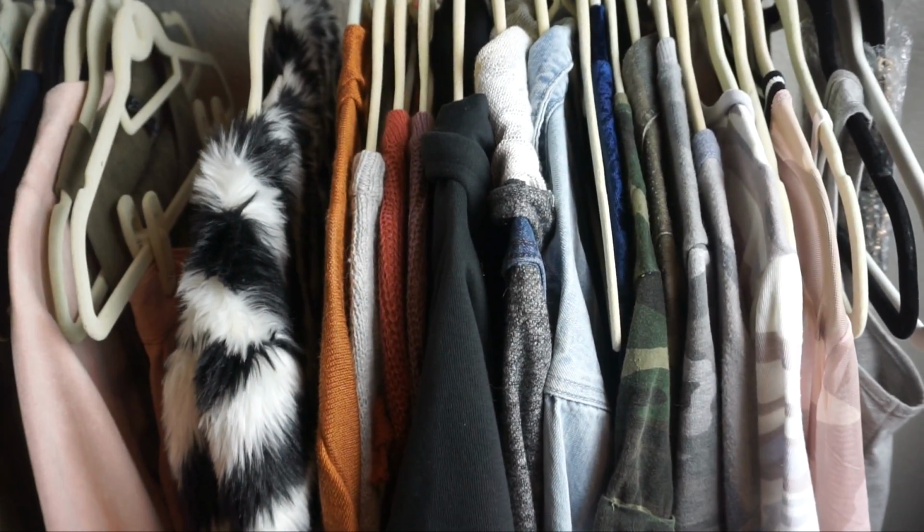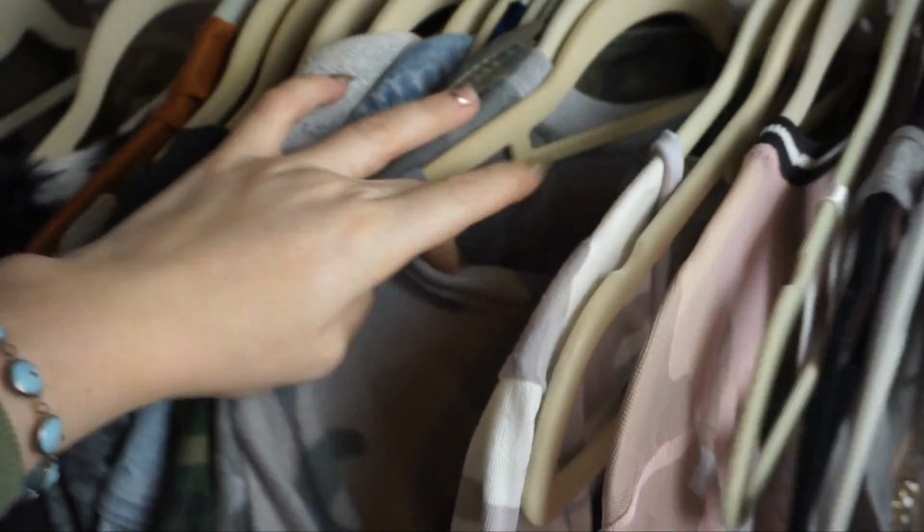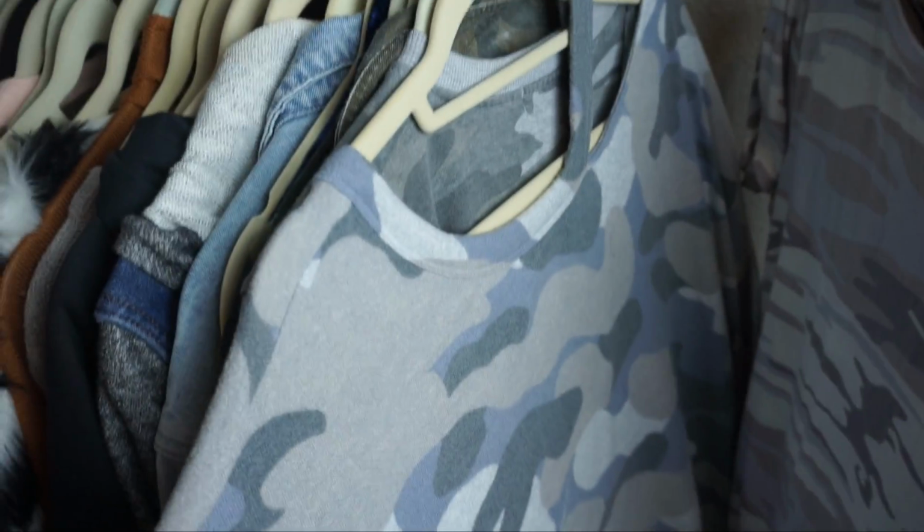Okay, and now for clothes. My biggest tip for clothes is to bring clothes that have multiple functions, and I'll show you exactly what I mean. Okay, so this is one of my new most favorite sweaters. Let me see if I can show you this. This is from Express, and it's so comfy and so pretty and super stylish as well.